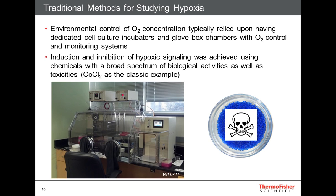Okay, so that's a very quick tour through different disease states, and now we're going to talk a little bit about methods in the laboratory for studying hypoxia. Not surprisingly, if you want to study hypoxia, you better have really good mechanisms for controlling the oxygen concentration that you're delivering to your cells. Shown here is an example of one of these traditional glove box chambers, which allow investigators to perform the entire process of their experiment in a controlled oxygen environment.